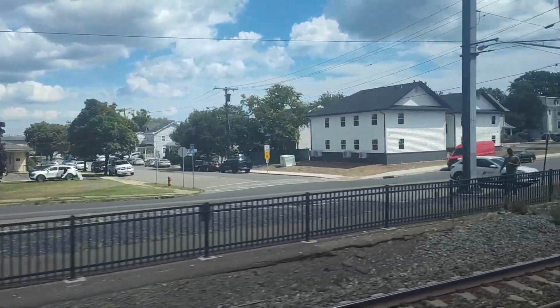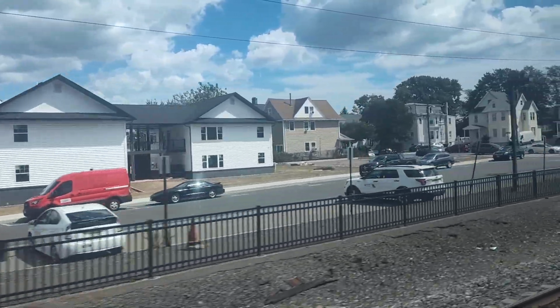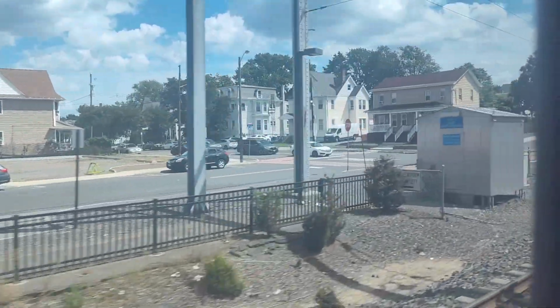Alright, that's enough yapping for now. Enjoy the uninterrupted views of the Atlantic Ocean and many more on this beautiful line.